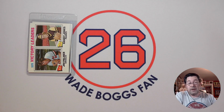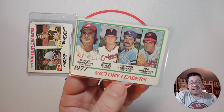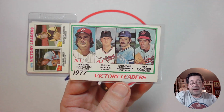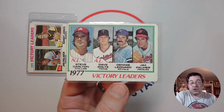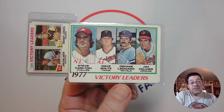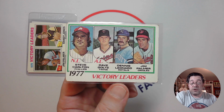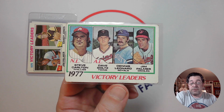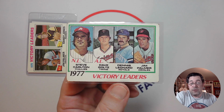And then here's a beater from my collection from 1978. My 78s and 79s, I told the story before that a lot of these unfortunately got some water damage. So my 78s are beat up from a kid, but I'll always cherish them. But this is the 1977 Victory Leaders, featuring two Hall of Famers. You got Steve Carlton and Jim Palmer.